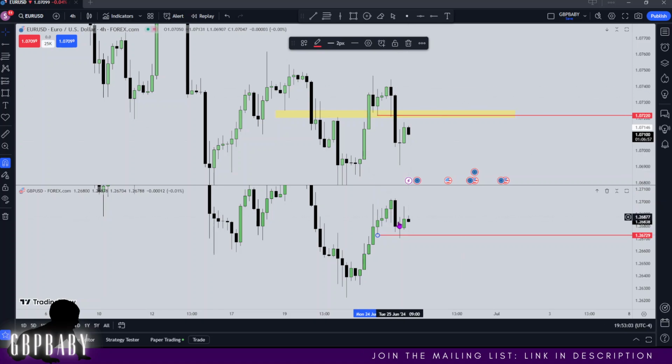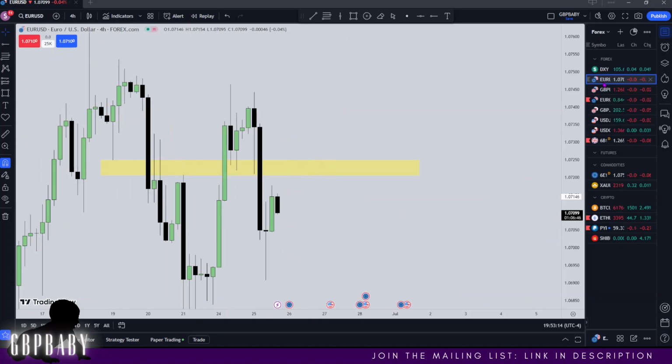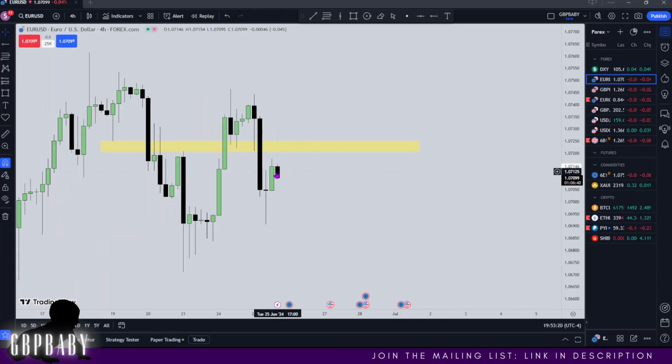But when I see this much difference, I do get very wary, and you do need to be much more cautious. Nonetheless, what am I expecting? Well, like I said, if we're expecting a level of discount on dollar, then that means on euro we need to think of some kind of premium. Where could it trade to? It can still trade back into this inversion fair value gap, so that's still significant to me.